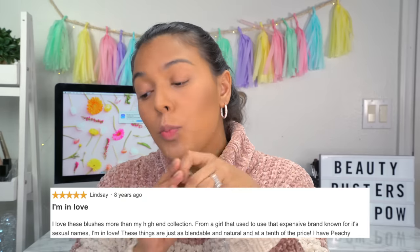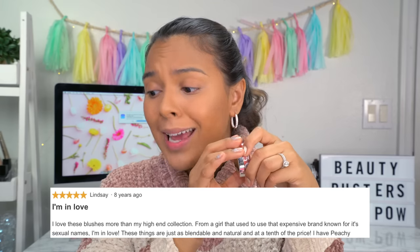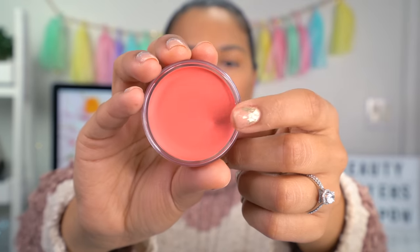Something about cream to powder blushes always scares me because I feel like they never disperse the way I wanted to, and then you just look like a little clown. So it says, using your fingers, a brush, or a sponge, apply color gently by tapping it into the cheekbones and blending outward towards the hairline. People are saying, I'm in love. I love these blushes more than the high-end collection. These things are just blendable and natural and a tenth of the price. So the shade that I got was Rose Royalty.